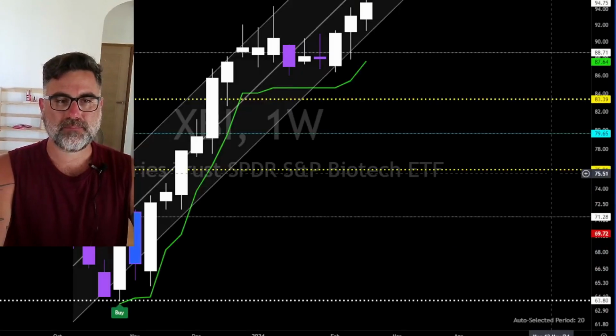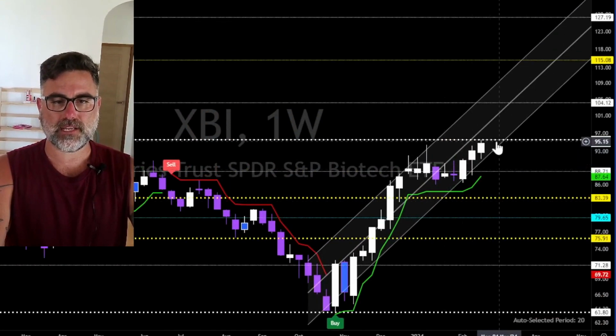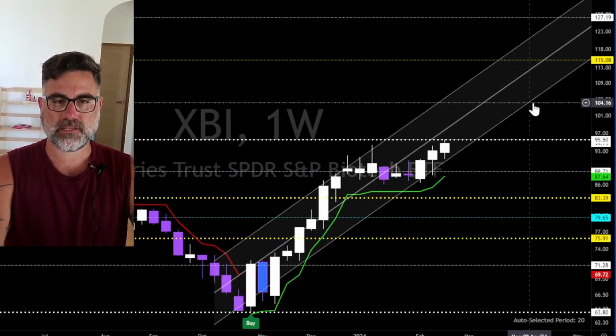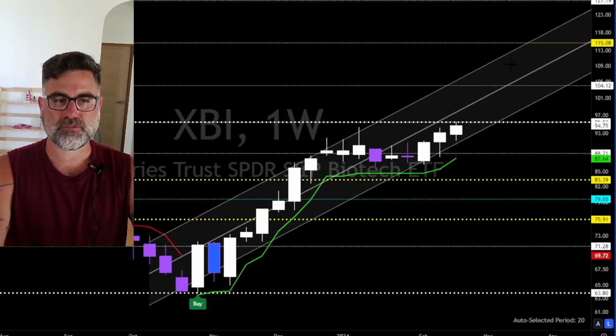XBI, another very interesting sector, slowly grinding up above the 95. We'll see 105 and 115 above the yellow zone, above the green line, inside an uptrend channel.